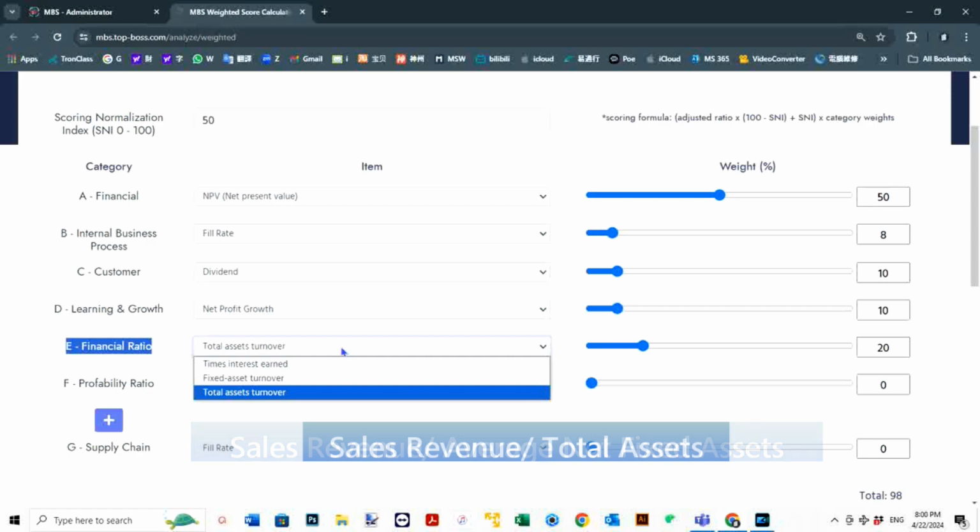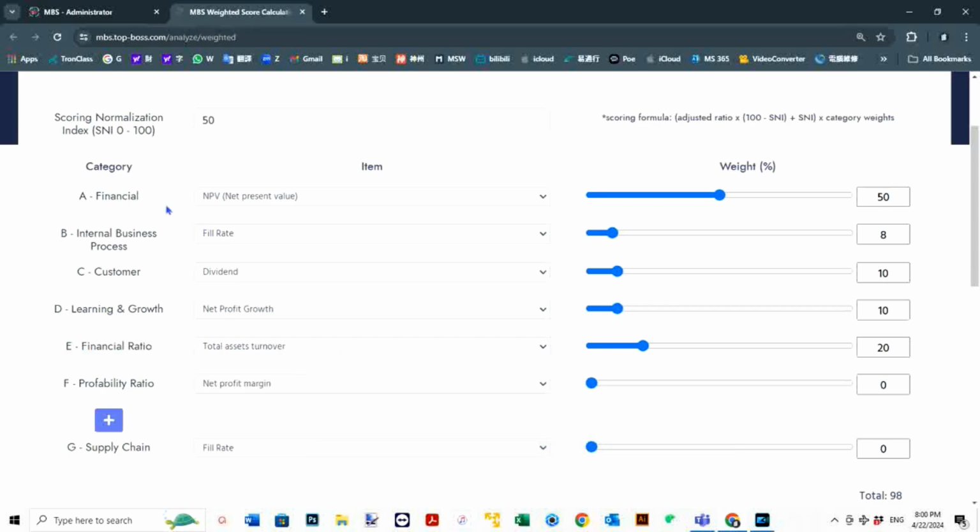Total assets turnover. It evaluates the effectiveness of utilizing total assets to generate sales revenue. The final calculation takes the average throughout the total number of rounds. In MBS, we extended the balanced scoring to a holistic understanding of the financial performance that can be used in capital budgeting and investment planning to analyze the profitability of a projected investment or project.